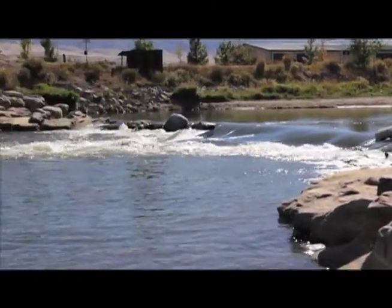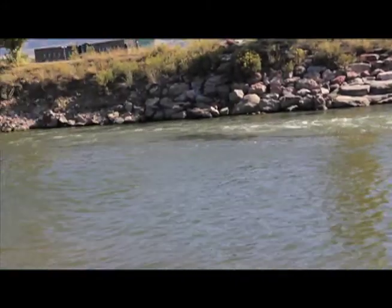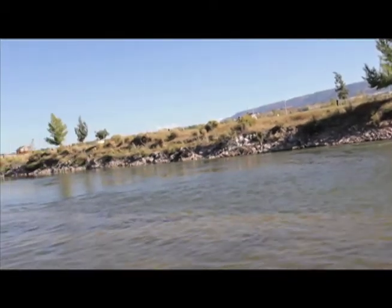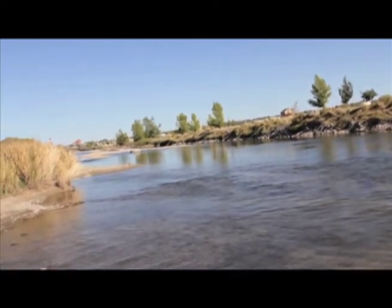Removing the whitewater park isn't going to take away the fact that there's still a river there that people can drown in. Life jackets save lives. Those are the primary safety device that should be used. Throw bags are nice, but they take a level of training. People have to have some experience with them, understand how they work. It's a reactionary device. It is not a proactive device.